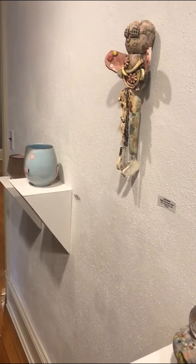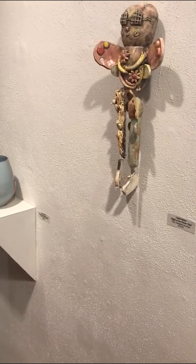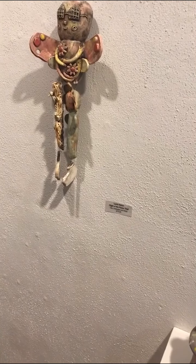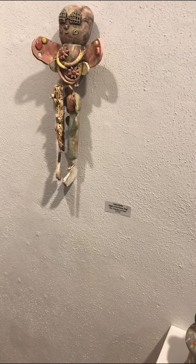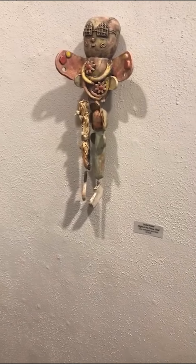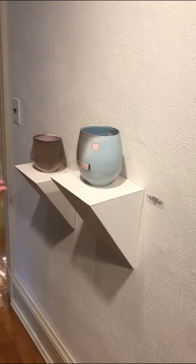Also, this Flight of the Flower Thief by Leslie Hinton. Just really playful and almost like a stream of consciousness to her work. These are plants that I can't kill, so that would be the perfect thing for me in my home. And these are great vases by Danny Hawk.